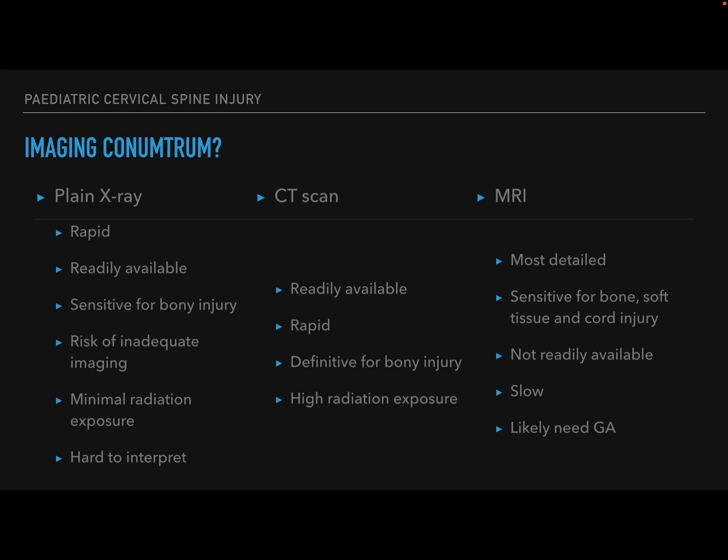CT scanning, again, is quite readily available. It's fairly rapid, and it's quite definitive for ruling out bony injury. However, there is a high radiation exposure, exposing the child to the potential for things like thyroid cancer.